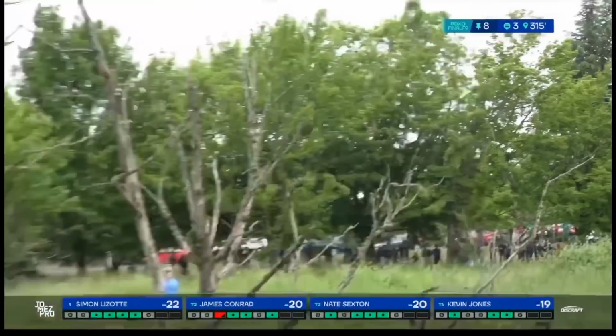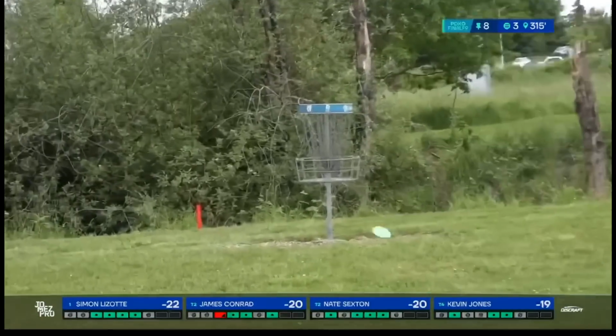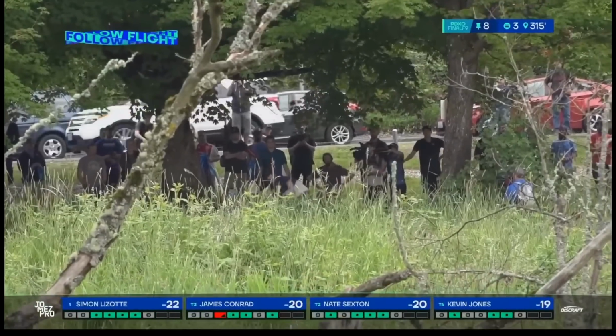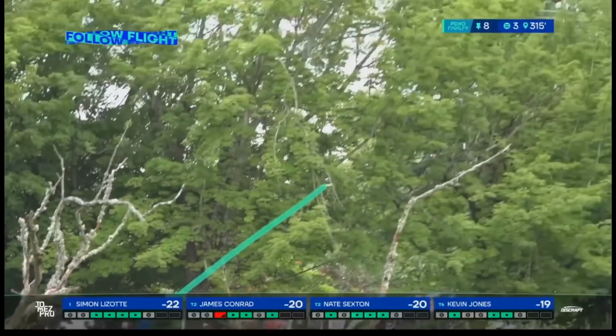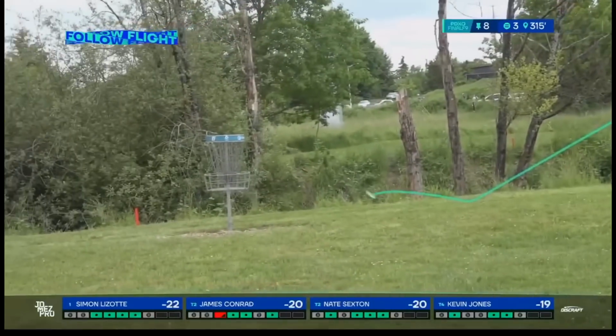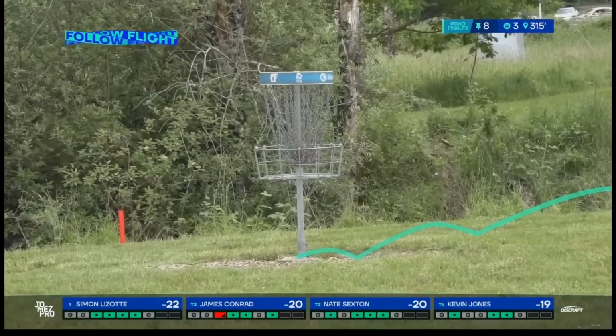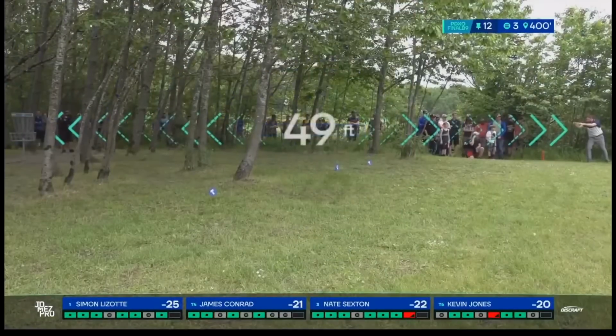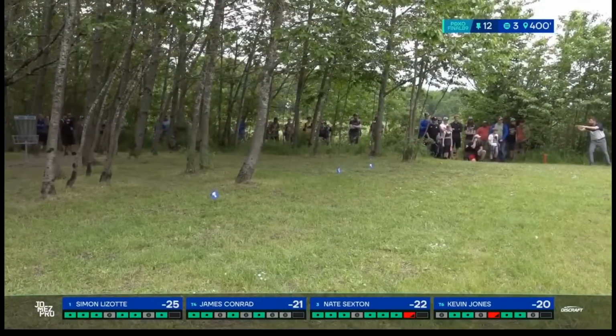We saw you go long in round one with the X-Cal. This time you're not long. Not long. And deserving of a nice follow flight. Look at this thing bend perfectly. Hit the grass. Thick grass in this hole. It's kind of hard to imagine how a disc could settle up in that. This is a 50-footer for par.